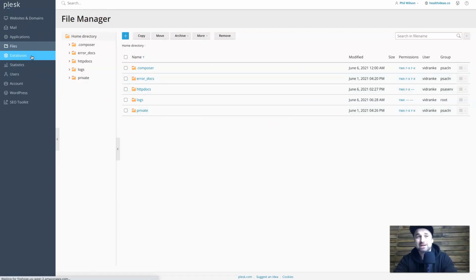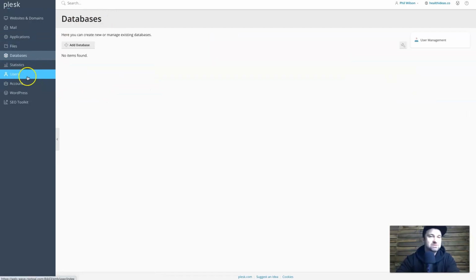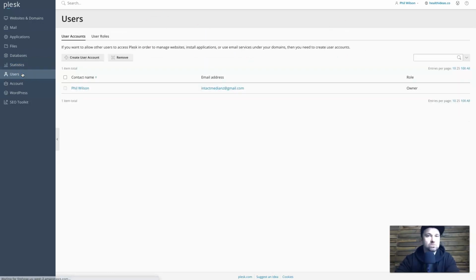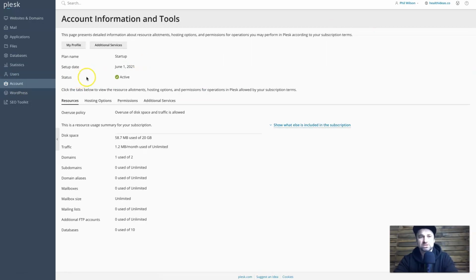We've also got databases, if you know about SQL databases, things like that. Most people wouldn't have to worry about it. We've also got statistics, which is going to tell you how your disk is going basically and how your traffic is. Next, we've got users, if you want to have more than one user in your account. Then we've got account, which is all your personal details.